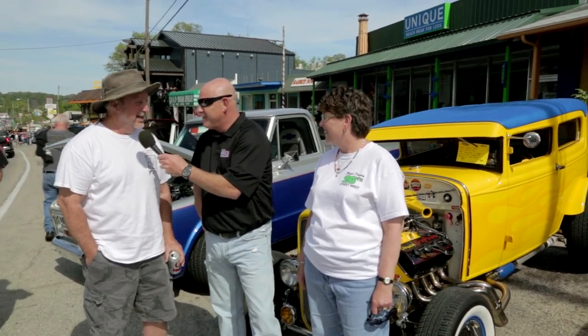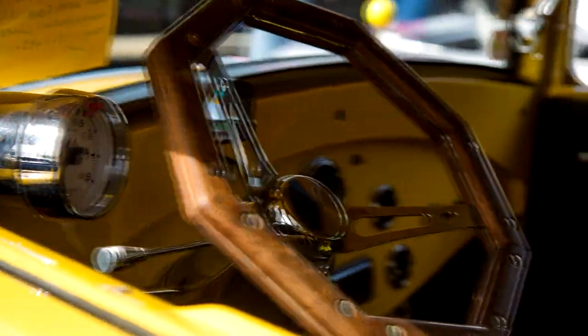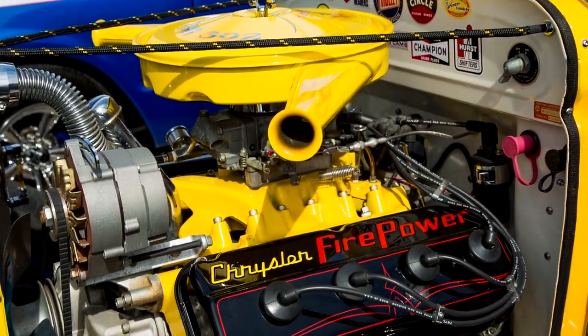Yeah, that was something. When I built the car, I had to put a motor in it that was different than just a small block or big block Chevy. So we found a guy that had an old Hemi motor, and he rebuilt it for me, and we put it in the car. Such a beautiful ride, man.